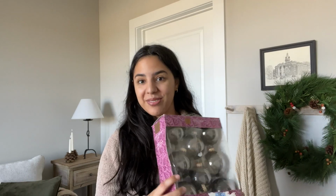Next, something you can always find at the thrift store, ornaments. So these are kind of a tealish, greenish color. I plan to make them over, so you'll probably see a video on that in the near future. But yeah, this is something that you can always pick up at the thrift store. Sometimes, you know, they might be exactly what you want, so maybe a color that you really like. But otherwise, if it's not exactly what you want, you can still get them.